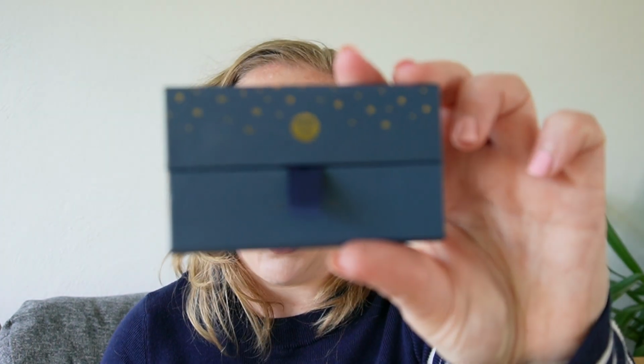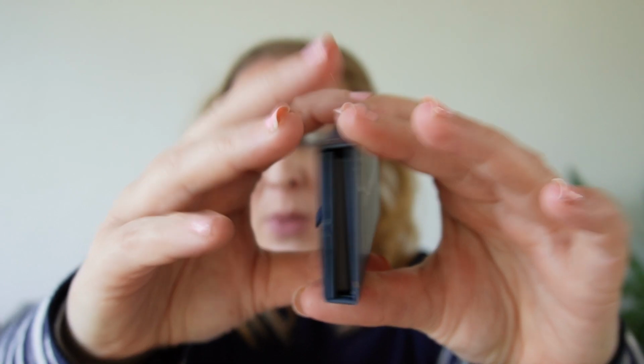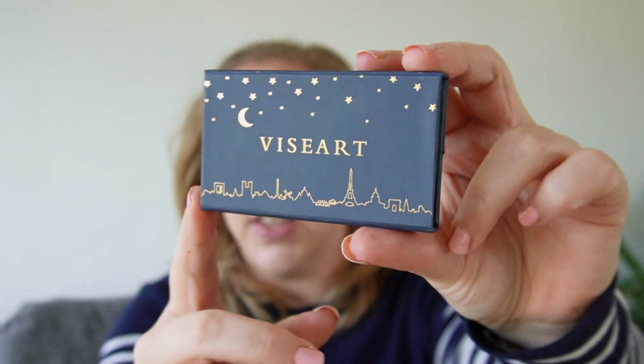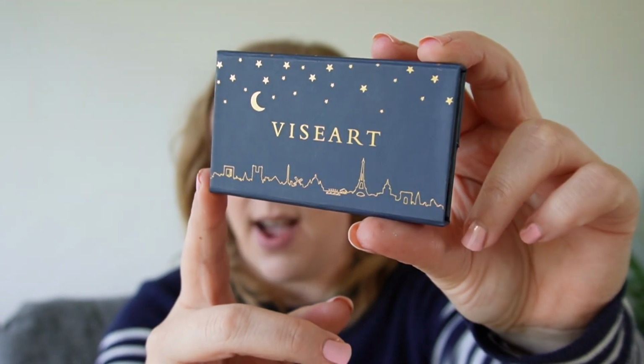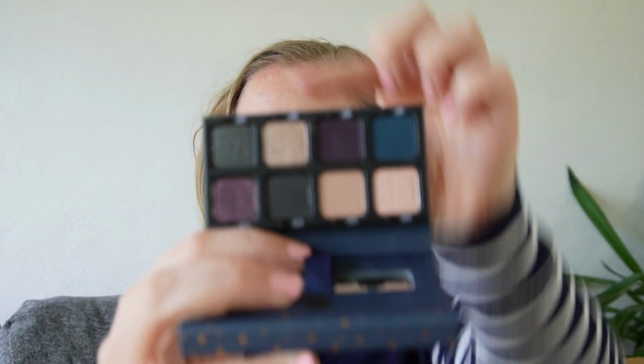The first one I got is the Paris Étoile. And these are so pretty because Viseart never really does anything with their packaging, I feel. But then this is on the back, the Parisian Skyline. So pretty. And this is their smoky eye palette. So this is quite deep, quite intense, but it's also very cool toned, which Viseart in cool tones, they don't do too many things, I find.